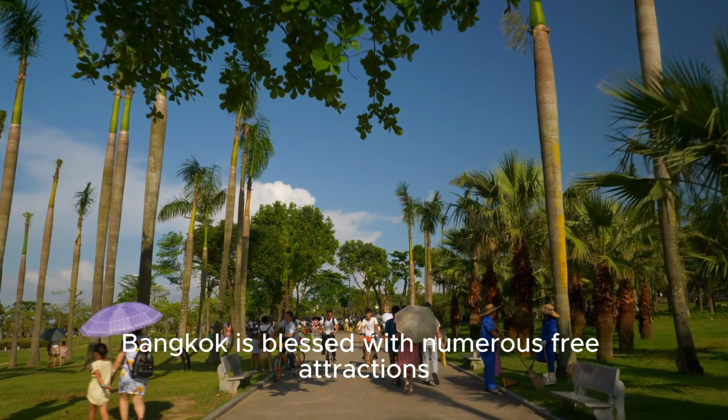Bangkok is blessed with numerous free attractions. One of my favorites is Lumpini Park. If you want to unwind amidst lush greenery, stroll along the lake, or practice yoga, this park is a great spot to relax. I continued my walk to another iconic landmark, the Royal Grand Palace. While you can't enter on a budget, you can still admire its grandeur from the outside. The Royal Grand Palace truly stands as a symbol of Thailand's rich history.